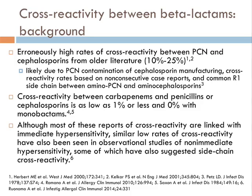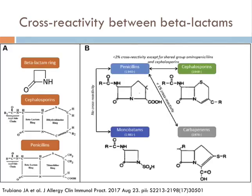In more recent studies, cross-reactivity between carbapenems and penicillins was less than 1%. And with the monobactam, what's a monobactam? Name of the antibiotic. Aztreonam is like 0%. Almost all the case reports about cross-reactivity are related to immediate hypersensitivity. However, there are some reports of non-immediate hypersensitivity, like type 4 or 2, some of which also suggested side chain cross-reactivity. So now we are really focusing on the side chain. As long as you give a totally different side chain, there is less and less chance of cross-reactivity.